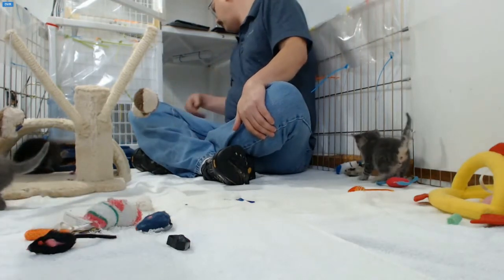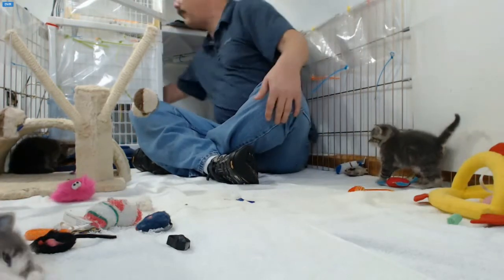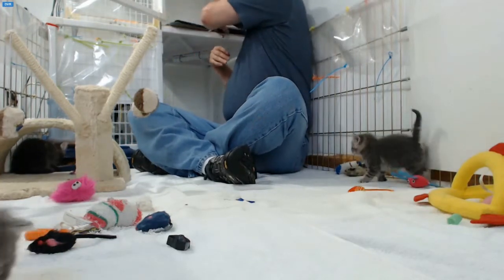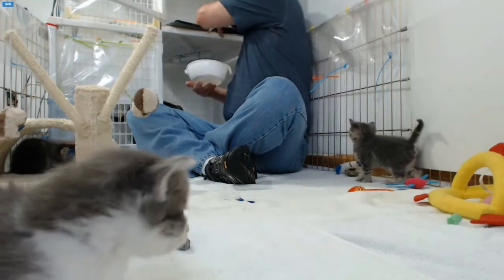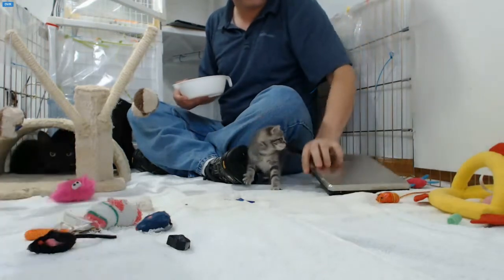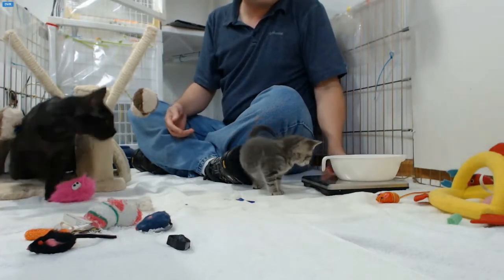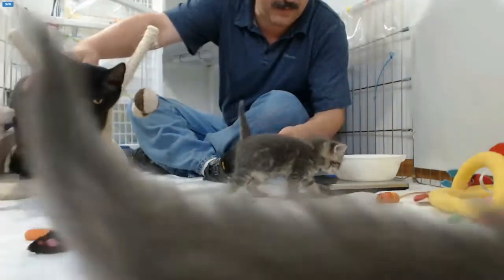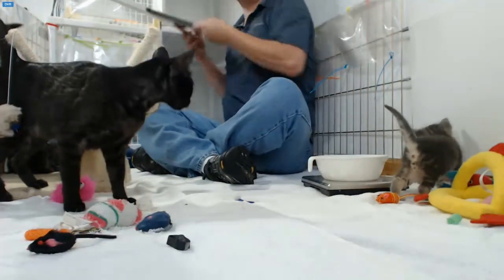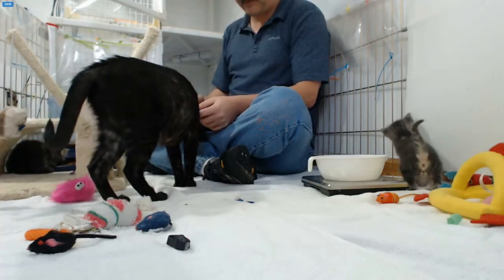Hey, Glados, how are you doing there? Boy, I was like, I'm gonna rock this weigh-in and I'm eating all this food. There's your mama. Okay, let's see what we have here. Yeah, I have no head. It's perfect for Halloween.